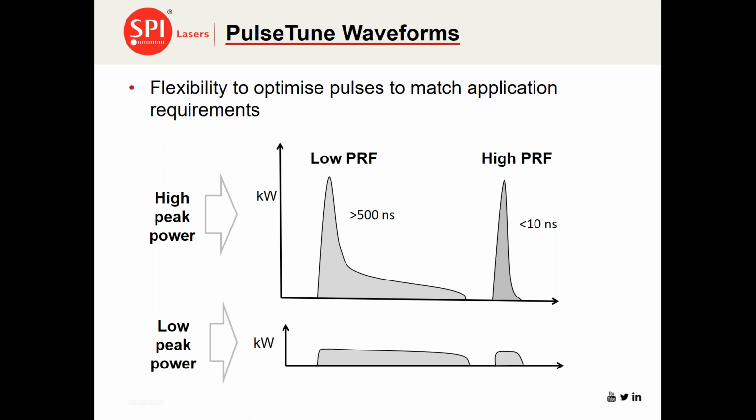One thing that comes out of this is the ability to tailor the delivery of the input energy over a short duration. This is key for lots of applications, including cleaning and surface functionality. You can see in this slide, for example, SPI nanosecond lasers are capable of delivering both high and low peak power, but crucially are able to do this both at low and high pulse repetition frequency.